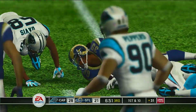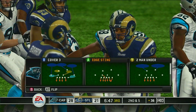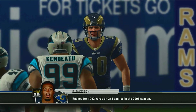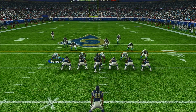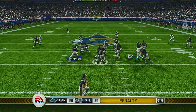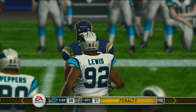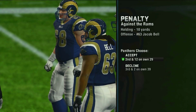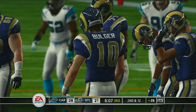Jackson gets the ball. The stop was made by Beeson. Jackson gains about 5 yards on the run. They line up at the 36. Flag down, first one of the game. And that flag was thrown in the area of holding. They line up at the 29.